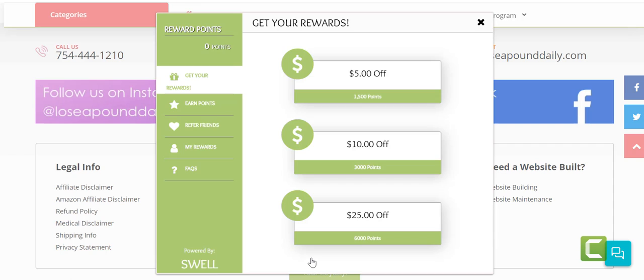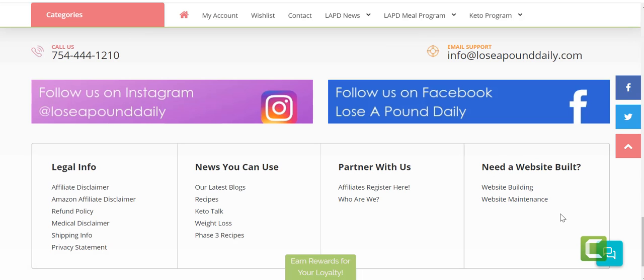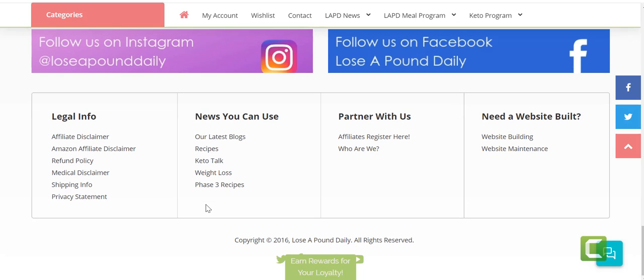This is the reward tab. That tab has been added back. So if you haven't already, go ahead and sign up for your rewards, and you'll get rewarded for the purchases that you make with Lose a Pound Daily. You can also redeem those points for money off of items. A lot of you use the reward system. I did not realize that the reward tab had disappeared. That was my fault. But it is back, and any rewards and points that you had prior, they're still there. They didn't go anywhere.